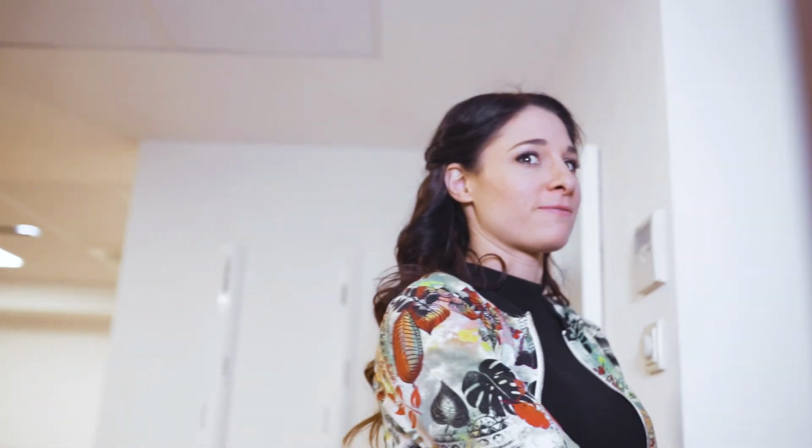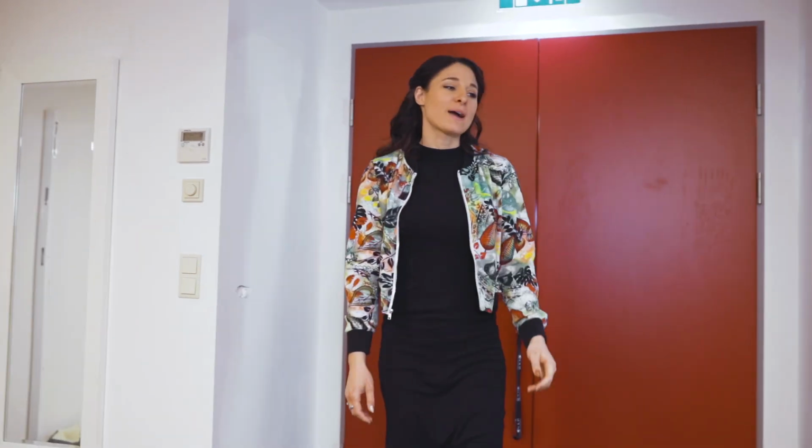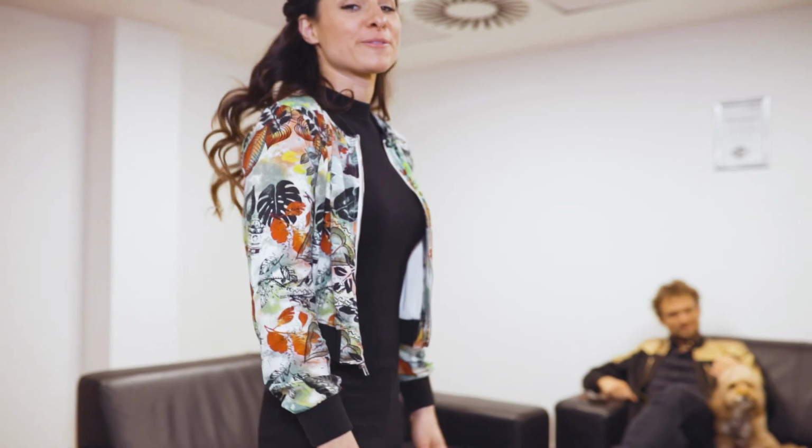And you've seen it before, this is our dressing room here in Vienna. It's nice and big. We have a fridge and, you know, food, snacks. Here we have our sweet Thommy and Coney relaxing a little bit before the show.